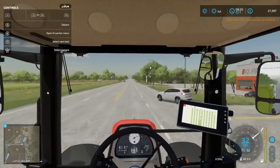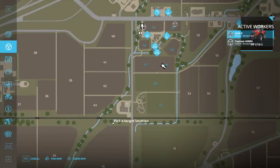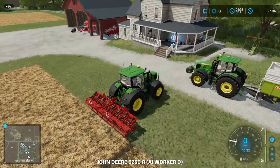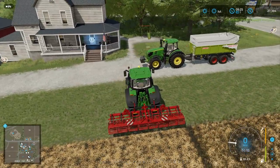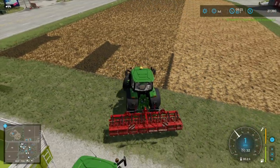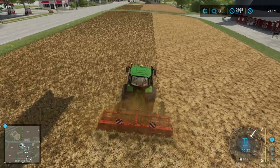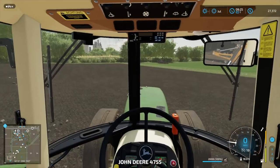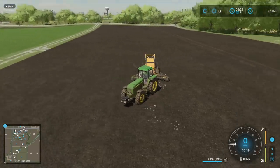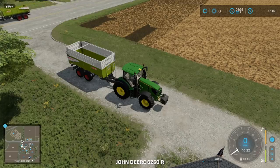Uh-oh, AI worker D is blocked by an object. Don't block the D. Oh, gosh. Let's put him, let's see, we're going to set his destination right there. And then, okay, that's worker D. Aha. Where's my other tractor? So I think what I'll do, we'll plant grass on this field and the others in the next episode. We'll get that done. We'll get these other harvesting jobs finished.